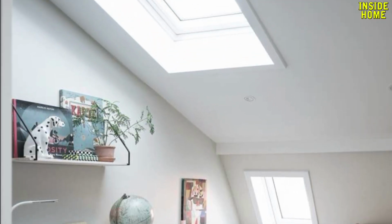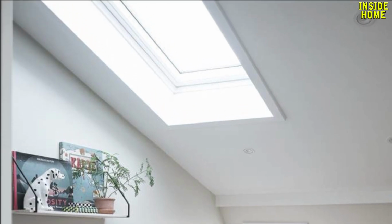A light-filled and thoughtfully crafted attic space that feels both inviting and practical.